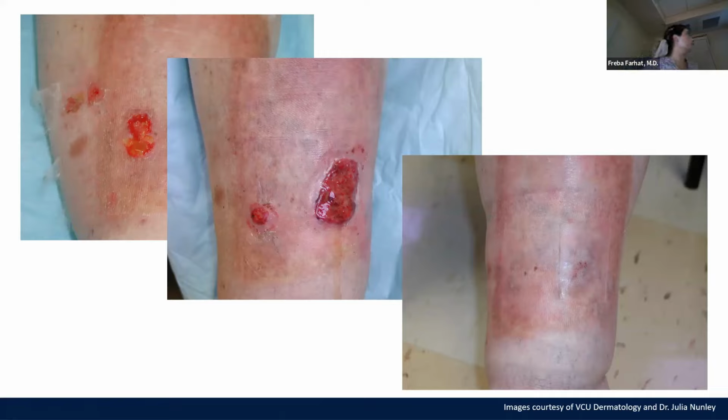We had a patient with a pretty significant NL that had these small ulcerations develop, and we did a topical calcineurin inhibitor along with local wound care and compression, and within 2 months, the patient had healed up completely. I will say Dr. Nunley had a magic touch. She knew what she was doing. She knew exactly how to treat.